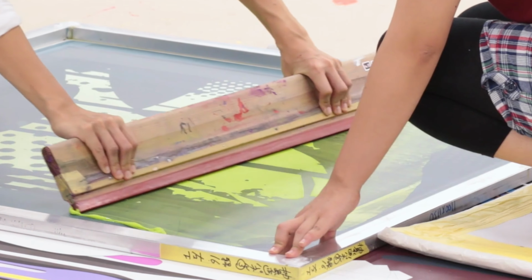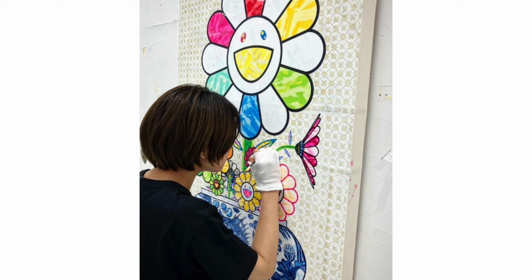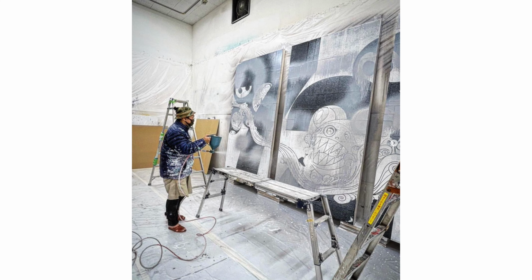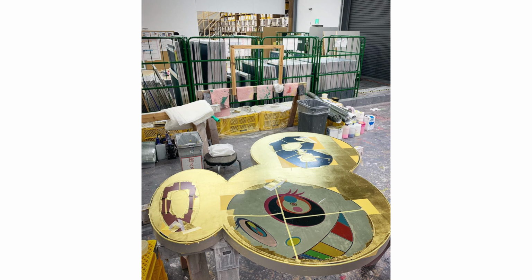If you're familiar with all of Murakami's work, you'll know that the team really uses quite a wide range of different painting techniques, from screen printing, of course, both on a large and small scale, to careful, intricate hand painting with small brushes, and then other times with large washes of textural paint, and then other completely different materials like gold leaf, which is quite a common feature of Murakami's work. So there's a lot of different techniques being used within his work, requiring a lot of people and a lot of expertise to produce these kinds of artworks.